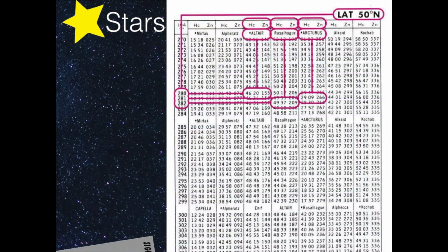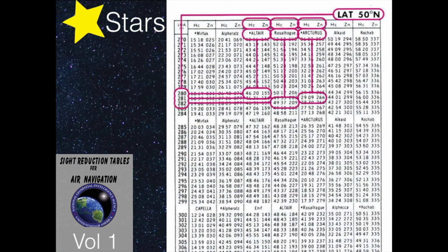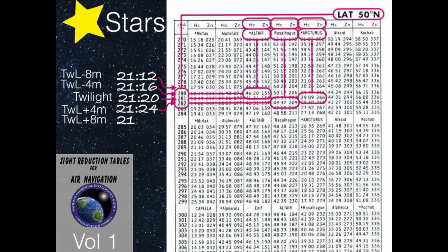So it looks like that. You find it in volume 1. So you have pre-calculated a local hour angle and you know your latitude. So let's say your latitude is 50 degrees, and then you have pre-calculated the local hour angle for twilight. So let's assume that twilight is at 2120, and at 2120 you have a local hour angle of 281 degrees. So we write down 2120 here at 281 degrees.